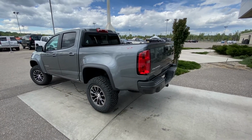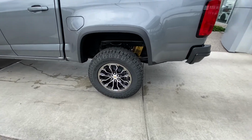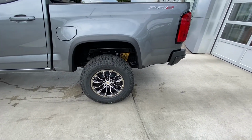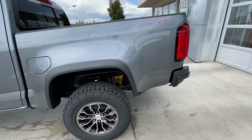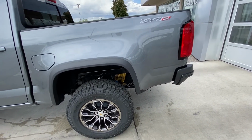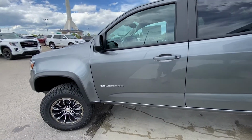Taking a quick look at the exterior of the Colorado ZR2, we do have the 17-inch wheel and tire package, ZR2 branded rims only, with the Goodyear Wrangler Duratrac all-terrain tires, the Multimatic DSSV spool valve damping system, Chevy Performance shocks all around, crew cab truck, Colorado up front.